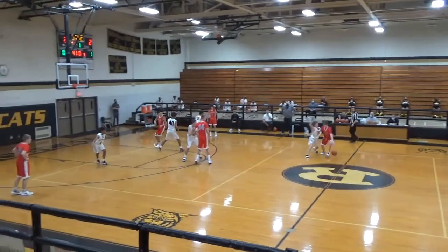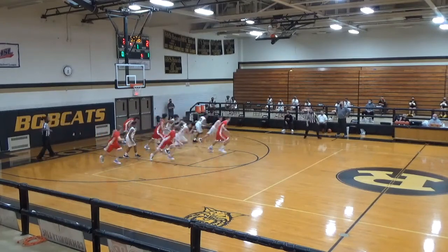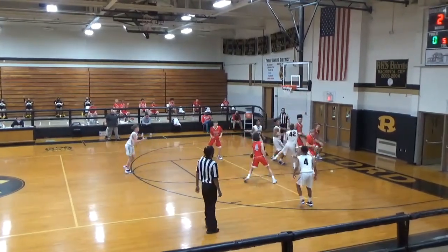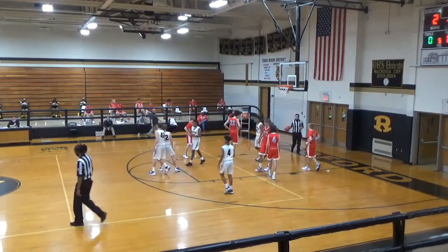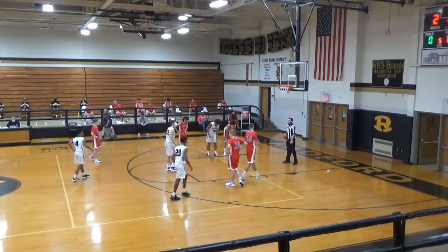Yeah, I love that play off the inbound there. Bobcats really setting it up as they did right there. The Bobcats get the rebound, going back the other way in transition, attacking the basket there, blocked by the Spartans. But number 42 gets the rebound as he goes back up strong with it, and he is fouled. He will go to the line. That is number 42, Max Knipe.